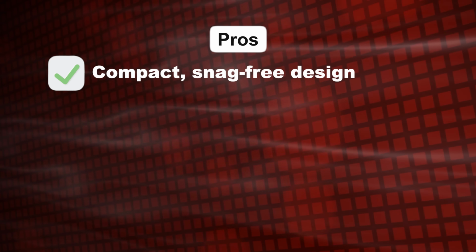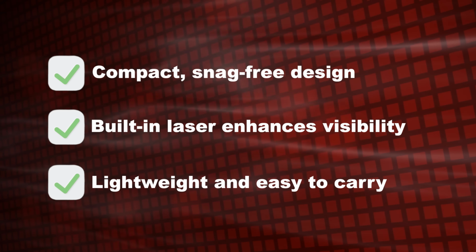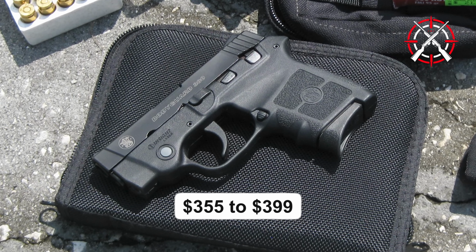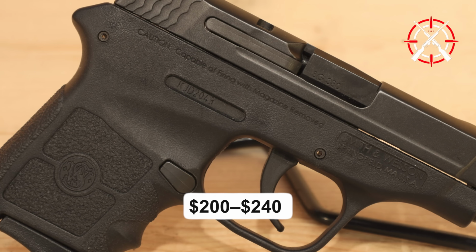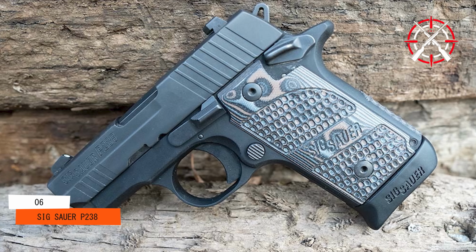Pros: compact, snag-free design. Built-in laser enhances visibility, lightweight and easy to carry. Cons: long trigger pull isn't for everyone. Break-in period may be required. Latest price: new around $355 to $399. Used typically around $200 to $240 depending on condition. Number 6. Sig Sauer P238.